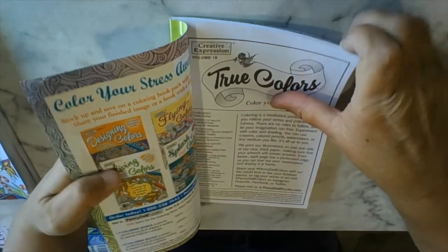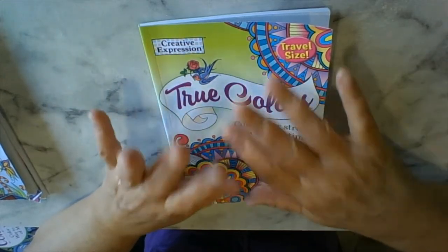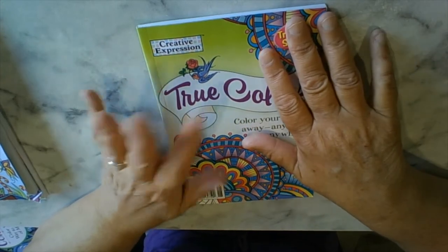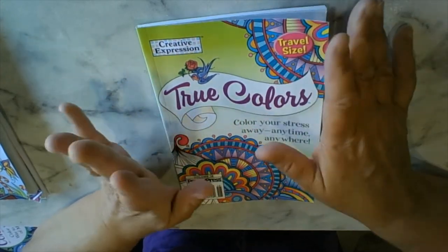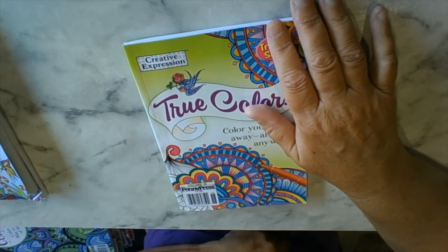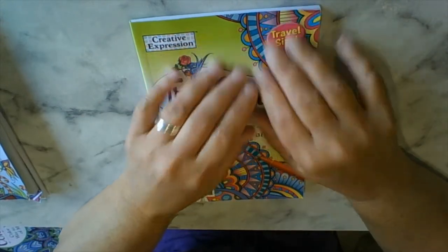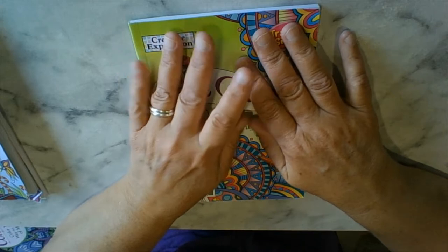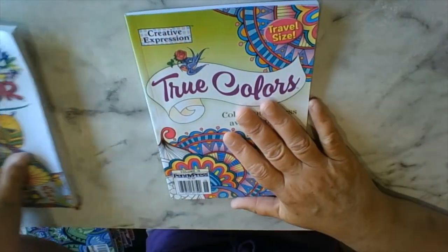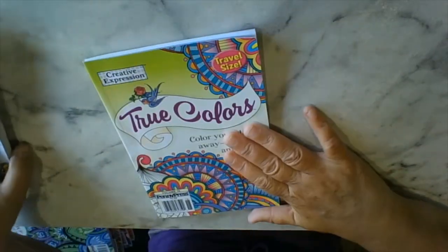PennyDellPuzzles.com. Last year they had a thing where I think it was $30 and free shipping, and they sent you a selection of books. I figured it out, I think it was $3 a book. Was it worth it? I don't know. It depends on what you think. I'm glad I have them. I don't think I need to buy any more, put it that way. They come in the travel sizes, and then they come in the normal sizes. We'll go through them real quick.